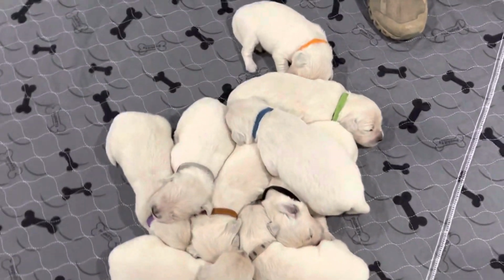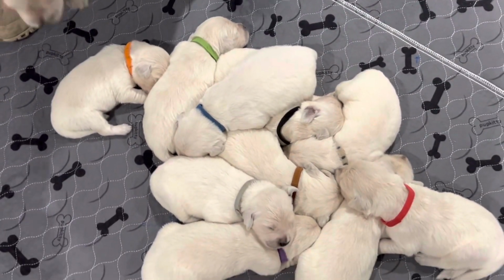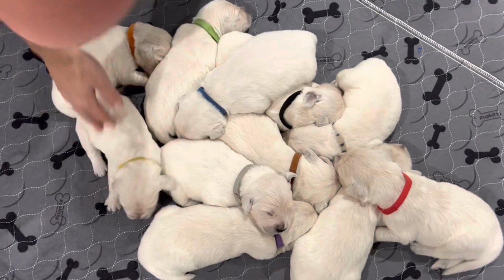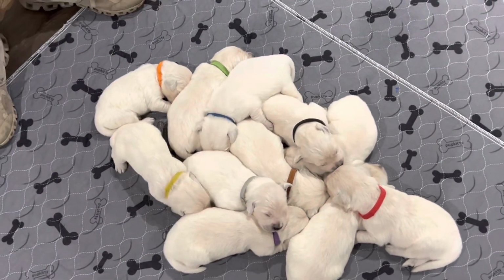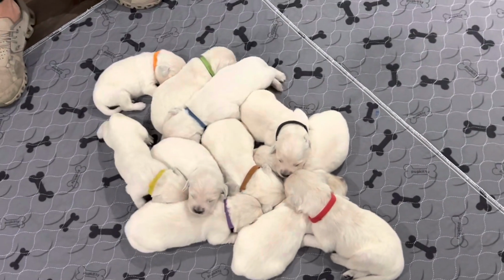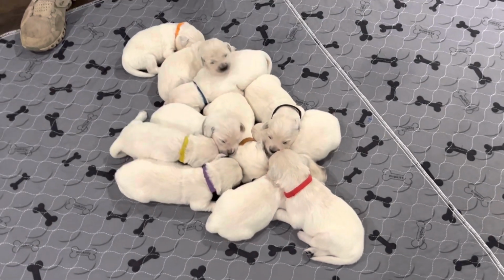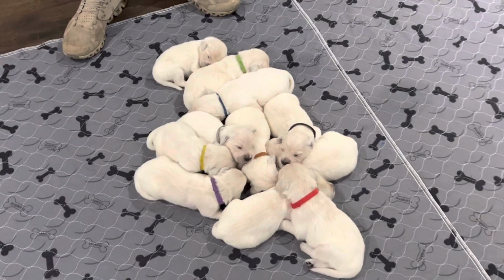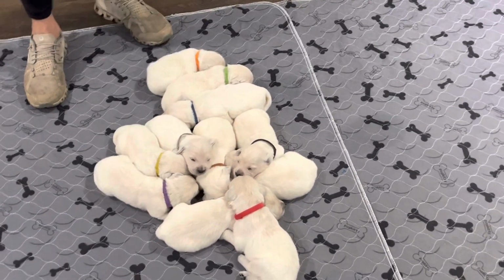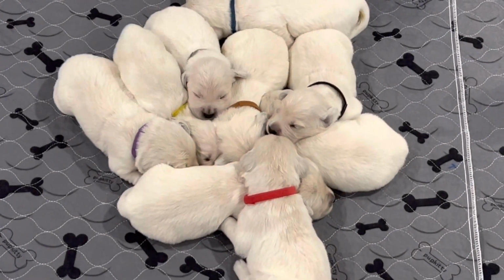Look at Mr. Blue down there. One of the biggest pups, and he has decided to crawl right on top of everyone. And this is how they sleep. They sleep in big piles. So if you guys saw the supply list that I sent to you, you saw at the very end there was a large lamb chop that we recommend. The reason for that is because these puppies sleep on top of each other. They don't sleep far apart or anything like that. And they kind of stay that way until they go home.